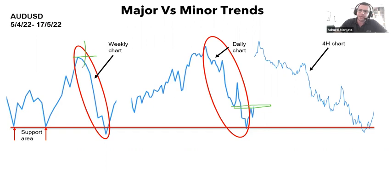So what do we do? We patiently go down to the daily chart and look for this break of structure, the new lower low and lower high if we are sellers. If we are buyers, we look for higher highs and higher lows.